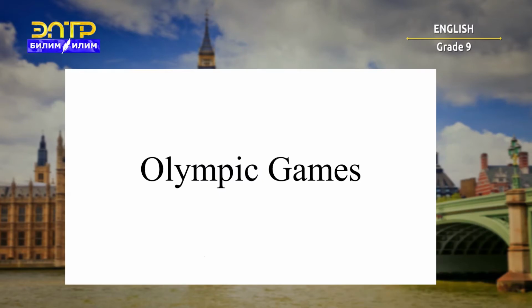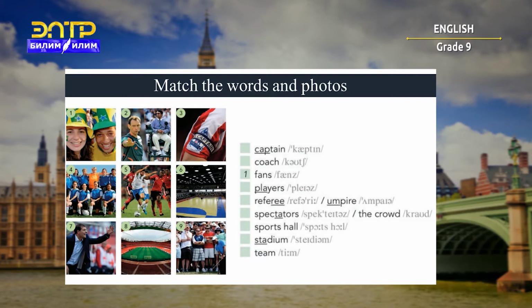So, Olympic Games. Before we continue, I'd like you guys to do this task. Match the photos and the words you see on the right side. Captain, coach, fans, players, referee or umpire, spectators or the crowd, sports hall, stadium, team. Please go. You have 30 seconds.